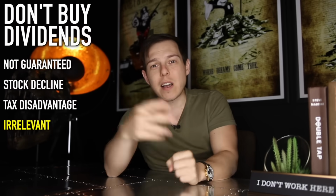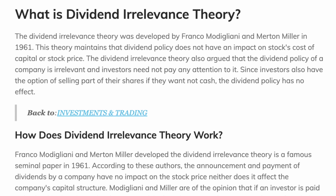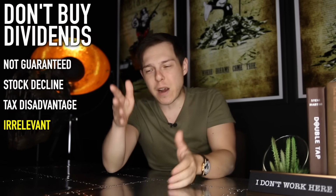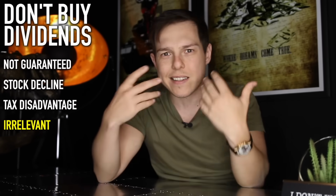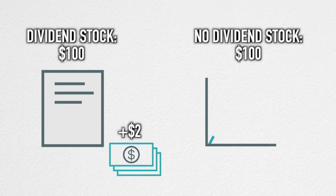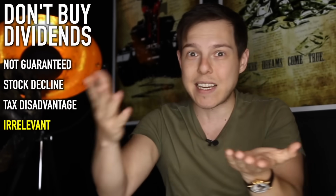And fourth, dividends may flat out just be irrelevant. Two very well-known economists argued that dividend payments don't matter at all because it has zero effect on the company or their cost of capital. In this case, they explained that if an investor actually needs the money, all they have to do is sell the stock, and that dividends don't actually create any more value for the company itself. It's kind of like saying, instead of paying a 2% dividend, the stock price will just go up by an extra 2%, where both scenarios leave you with the exact same amount of value.